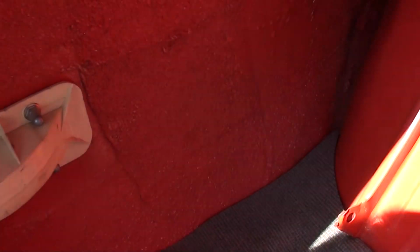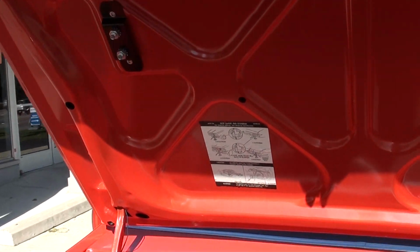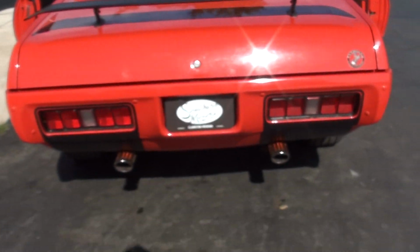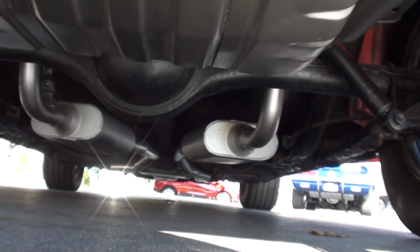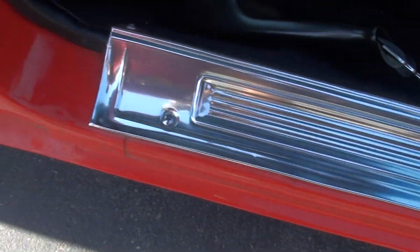Factory jack with the spare. You see all the original insulation still on the quarters. Got the original quarters on it. It's body color in here. It's just a good car, man. Floors are nice and solid. We got some pictures of the underside for you. Just a little dust in there, guys. Great car, man. Seats are nice. Like I say, I wouldn't be afraid to jump in this thing and go anywhere. It's just a good car.